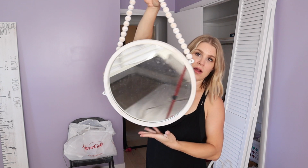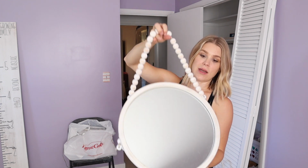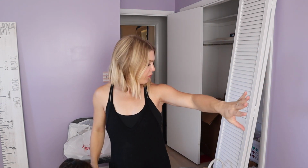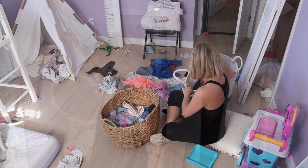And this mirror, which I thought was sweet. It's just a whitewashed round mirror. I'm probably gonna do a mural wall over here with a lot of this stuff. And that's it, so let's get to cleaning first.